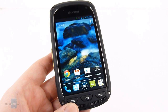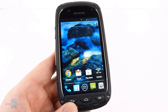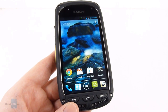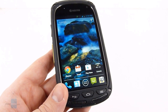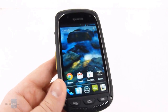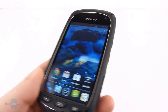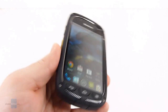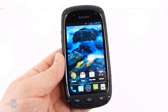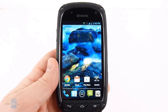It's also the second Sprint device to support HD audio. The first was, of course, the Evo 4G LTE last year. And even though that's not enabled, like we found on the Evo, the call quality on the other end was also quite remarkable. So, even though this may look like a little bit of an old dated phone on paper, it's a bit thick, it's a bit bulky, there's a lot of technology going into the Kyocera Torque, and we're really impressed with it. Now, like we said, the Torque is running Android 4.0, which is Ice Cream Sandwich.